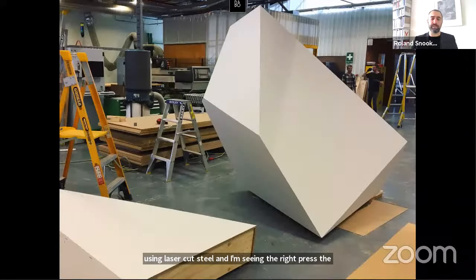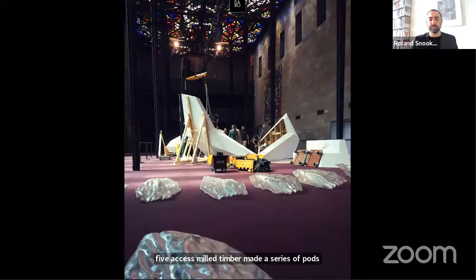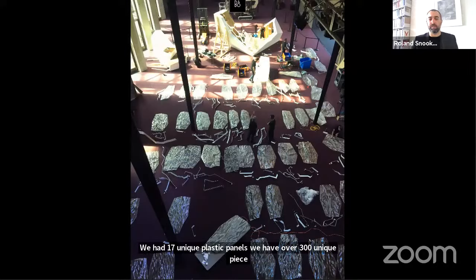The base of the project is built through more traditional 5-axis milled timber. It's made in a series of parts, which were then assembled on site. So this became a really interesting jigsaw puzzle of parts. We had 70 unique plastic panels. We had over 300 unique pieces of steel. And all of this had to be assembled in a 3-day installation period.